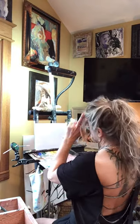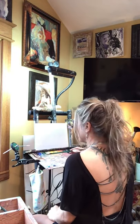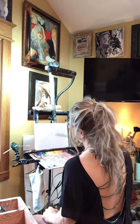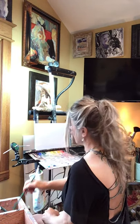Let's see. First thing we're going to do is we're going to kind of sketch it in. If your drawing skills aren't very good, I highly recommend practicing drawing. You have to have good drawing skills. So we're going to mix kind of a gray-brown undercolor here.